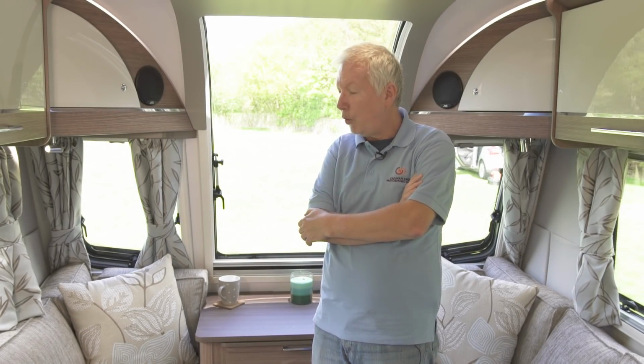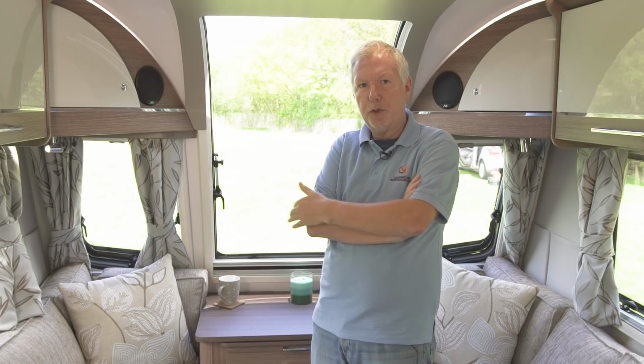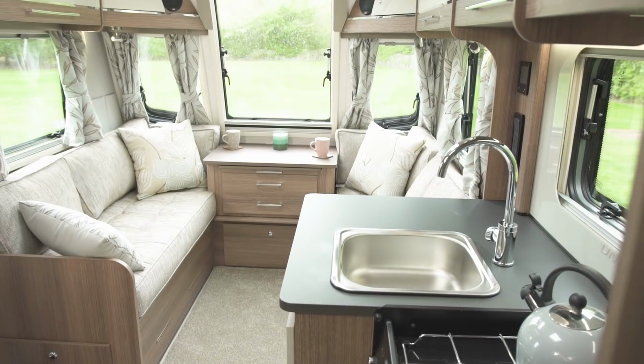A lot of thoughtful design touches have gone into the living quarters in the Bailey, which has resulted in a very, very nice front lounge. Particular shout out to the individual backrest, which I think had a really nice, homely, comfy, cosy touch. And also you have something to lean into in the corner nearest the entrance door.